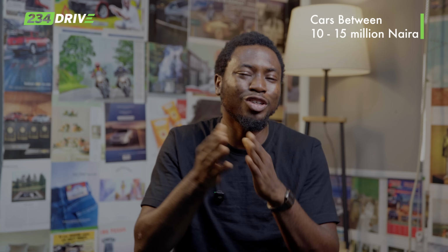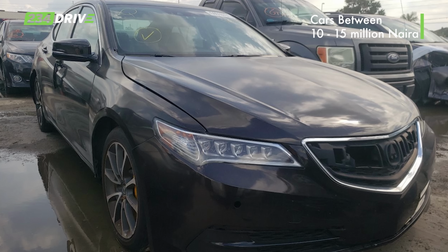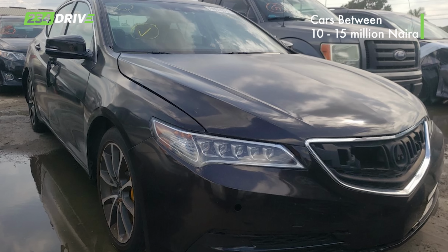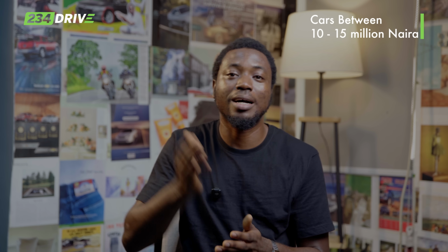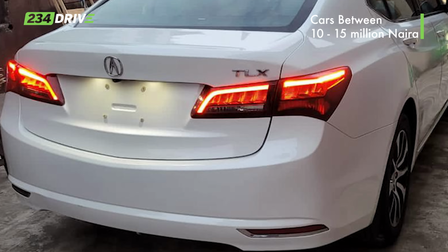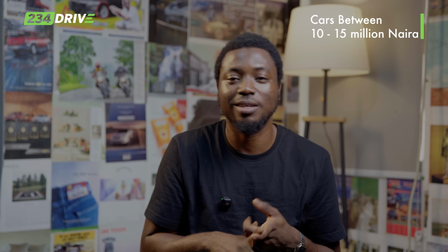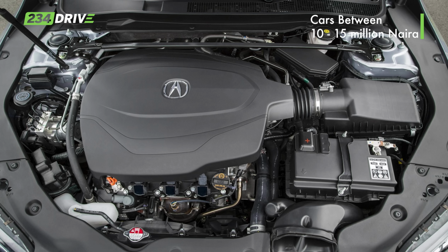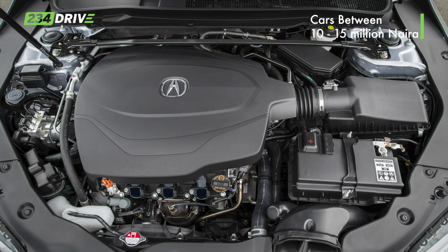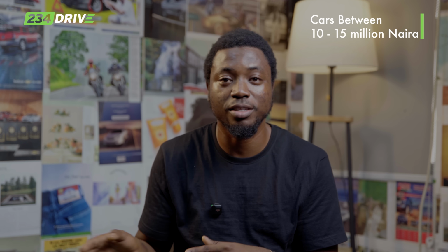And the TLX is not just a beautiful car, it is actually a rugged car. The only issue I have with it is that the parts are very expensive, because this car is not common. Anybody that has the headlights, the tail lights or a part won't sell it cheap, because they know that anybody that's coming to find this is not going to see it in any other place. So parts are expensive. The engine is reliable, but it is on the fuel-not-saving side. This car consumes considerably more fuel than any other car on this list so far.